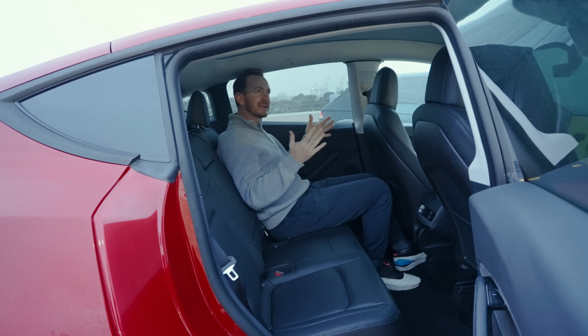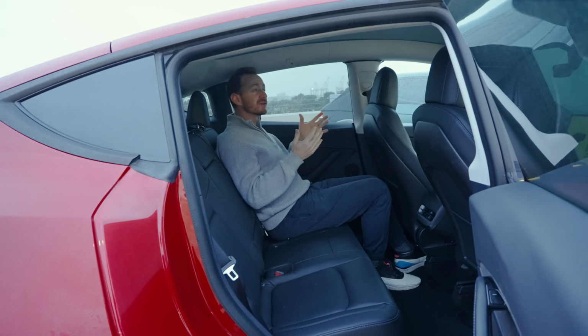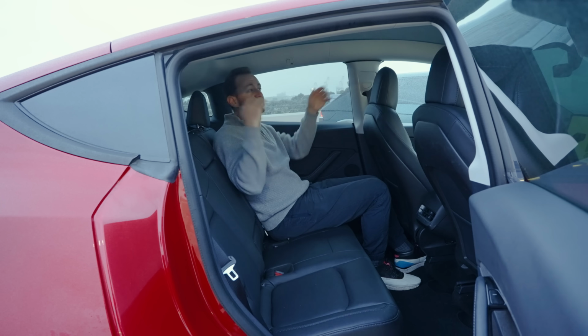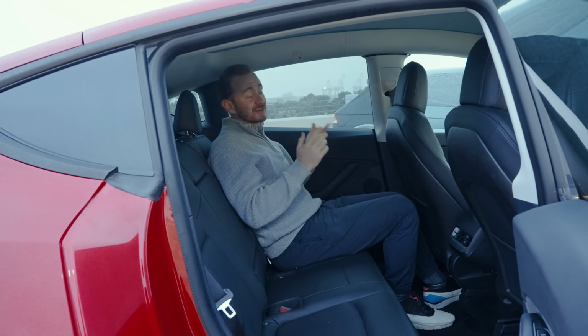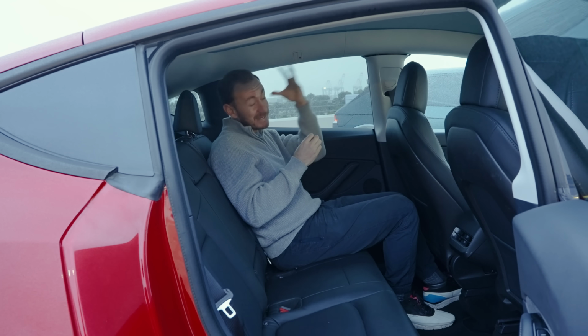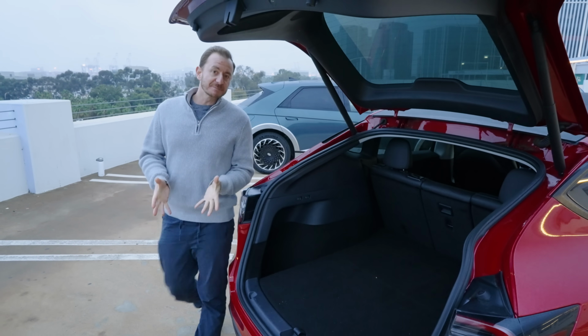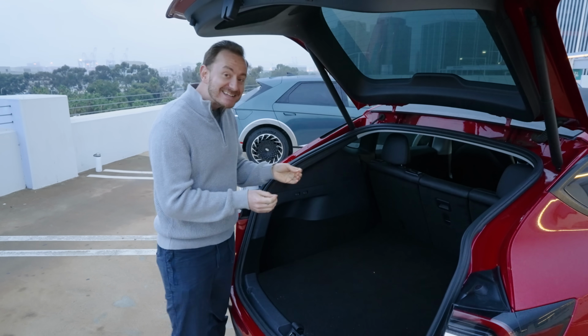Finally, of course, the big panoramic sunroof is a big selling point for some shoppers, and it is impressive when you sit back here and kind of bask in it. However, the Ioniq 5 has that shade that comes over the top of it. The Model Y does not have that, and I know what you're thinking, and the answer is yes. Sometimes it feels like the sun is just beating down on you through it, but right here, in a cloudy day, seems pretty cool.